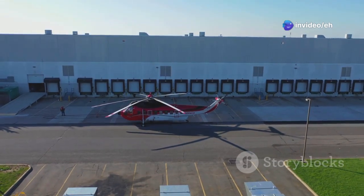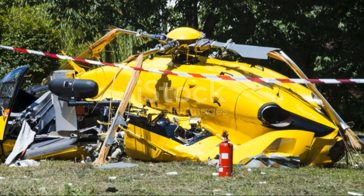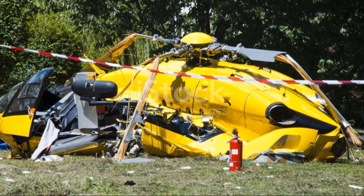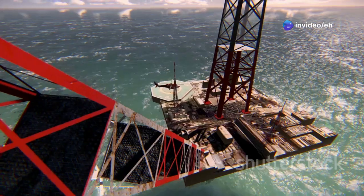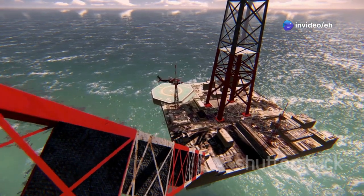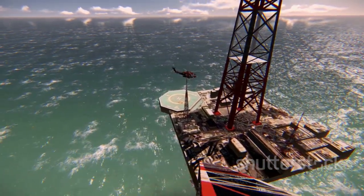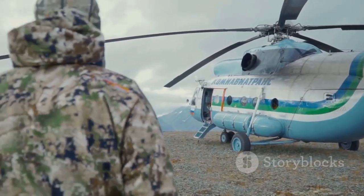Section 6. A tragic lesson, the Cougar helicopter's Flight 91 disaster. A stark example of the devastating consequences of helicopter transmission failure is the accident involving Cougar helicopter's Flight 91. On March 12, 2009, a Sikorsky S-92 helicopter was en route to offshore oil platforms off the coast of Newfoundland, Canada. The helicopter was carrying 16 passengers and 2 crew members.